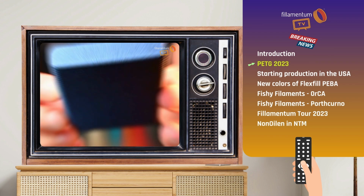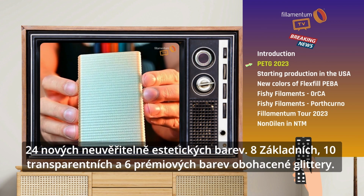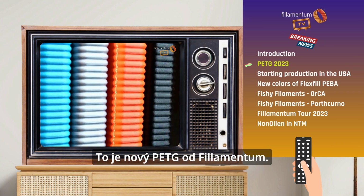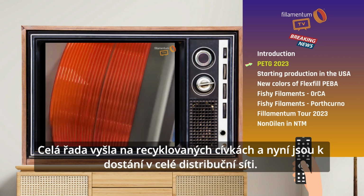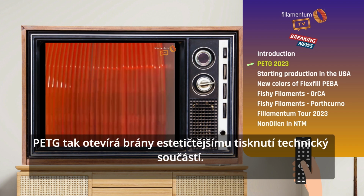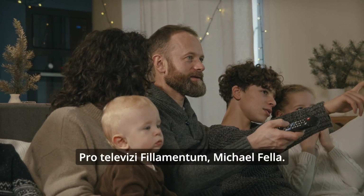New incredibly aesthetic 24 colors. 8 basic, 10 transparent and 6 premium colors enriched with glitters. This is the new PETG from Fillamentum. The entire range was produced on recycled spools and is now available throughout the distribution network. PETG thus opens the door to more aesthetically pleasing printing of technical components. For Fillamentum TV, Michael Fella.